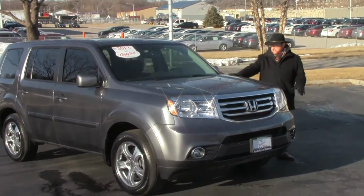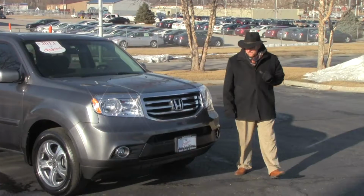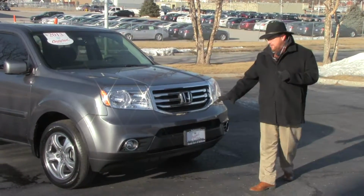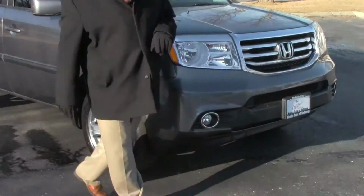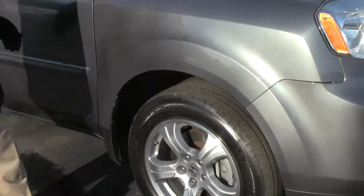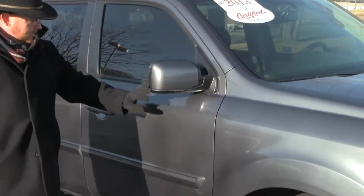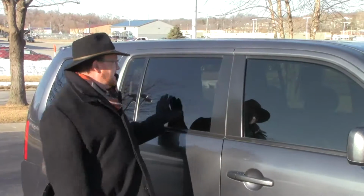Here to show you this 2013 Honda Pilot EXL. Only has 27,000 miles. Chrome accented grille, 5 mph bumpers in front and back, fog lights, Lexan covered wraparound headlights, 18-inch alloy wheels, lots of tread on the tires, breakaway mirrors, reinforced steel door beams, body side moldings to help protect from door dings, solar ray tinted glass.